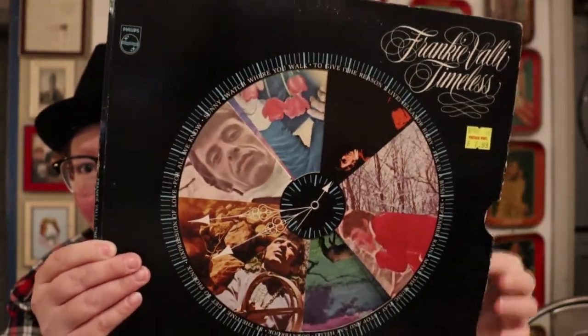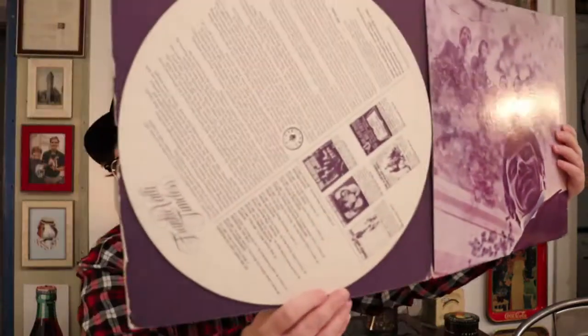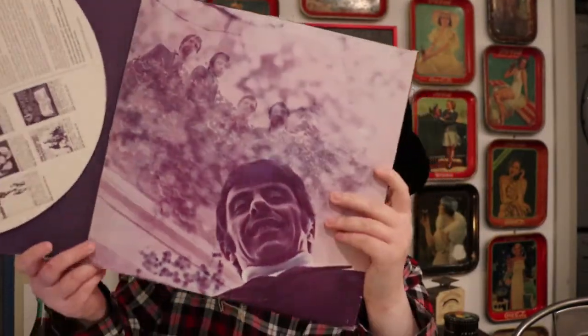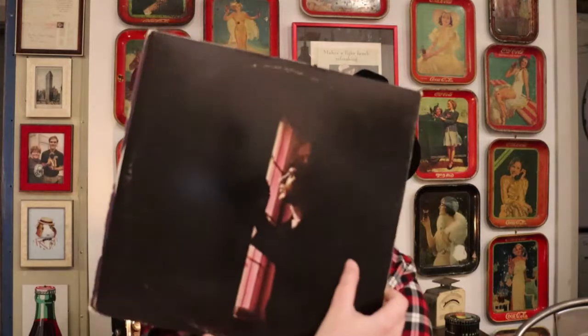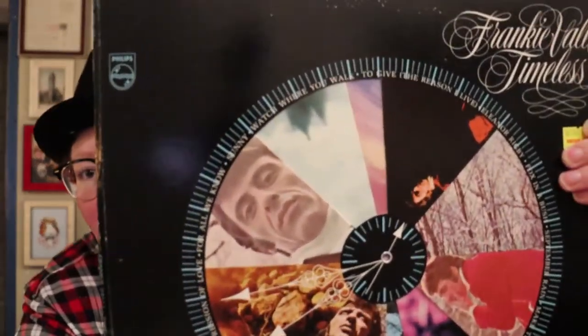Very, very cool record. Lots of good songs, and I love that attention to detail. And then on the inside, this is a double gatefold. It has this side with some information on it, and then you've got this great picture here, and then this is the back. So really, really great record, and the songs go around like this on the front, if you can see that up close there.